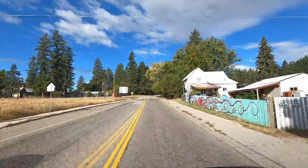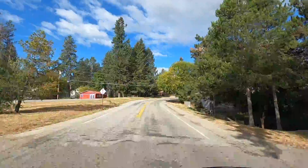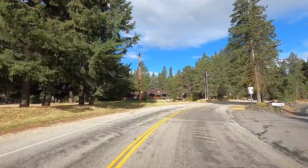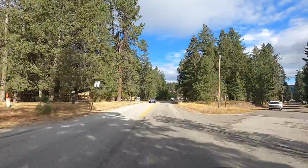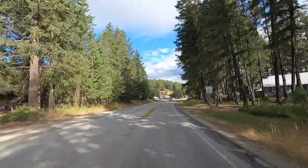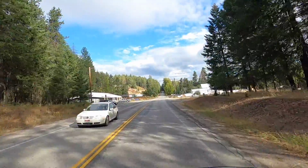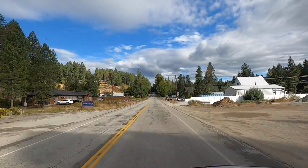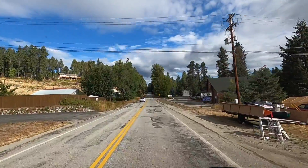This is Washington State 20. It's going to take us up through a couple little towns. And once again, get up to Kettle Falls. Tall pines and blue sky. No rain. Yay. Like we had in Idaho. Still turned out good. That Albany Dam, that was neat. That was a neat little stop. Very picturesque.